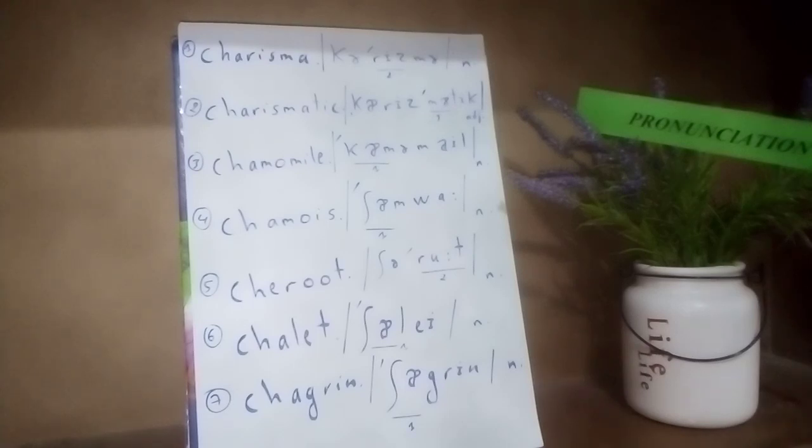Listen closely. The first word is charisma. We say charisma. We put the stress on the second syllable, ri, with short i. It's a noun. And when we say charisma, we mean the compelling attractiveness and charm of a person that can inspire. That's called charisma.